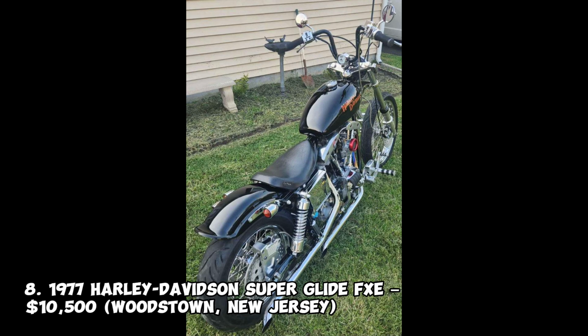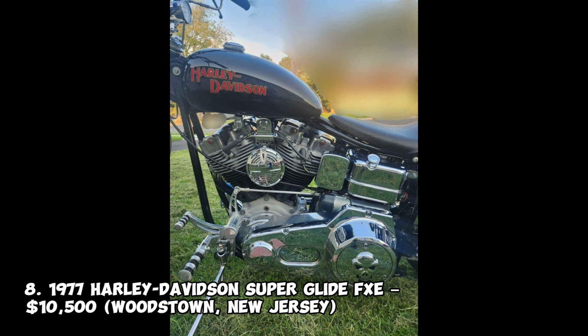This meticulously rebuilt model highlights its legacy with modernized components and original uncut numbers-matching parts, ensuring authenticity and ride-ready reliability.